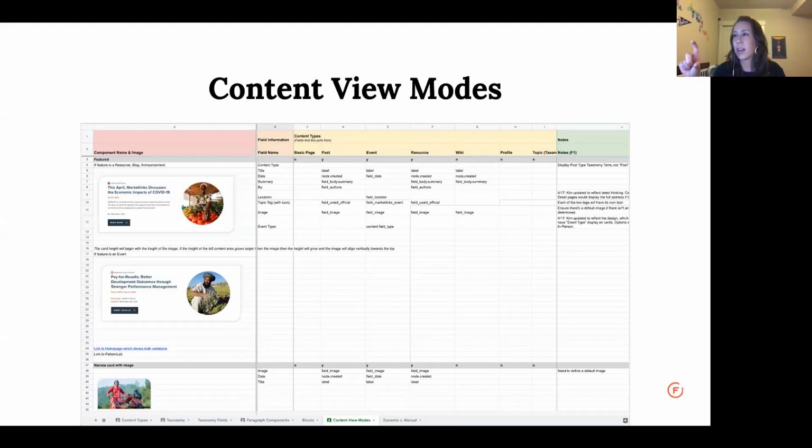You can see here that the first one, style, applies for most of the content types. And then the second one, the picture with the guy in the field, is the one we would use if you feature an event.